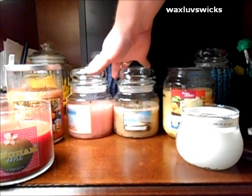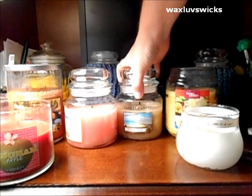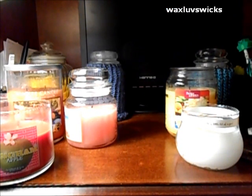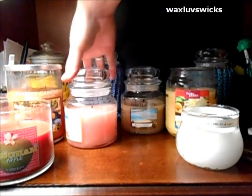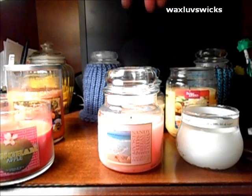Next, I've been burning these two together. Sun and Sand, I shouldn't have to tell you much about that one. It smells like the beach. And this one, I love it. I don't know what it is about that one that I like so much, but I just do. Now this one, previously when I showed this, I said it kind of reminds me of Pink Sands. And as far as looks go, it's got that light pink wax. The label is pink with that blue and the ocean and all of that. You're just like, wow, that looks just like Pink Sands.